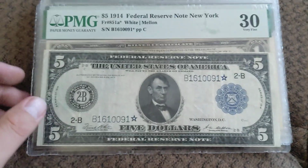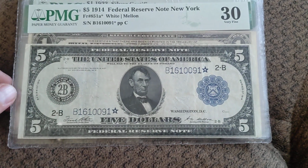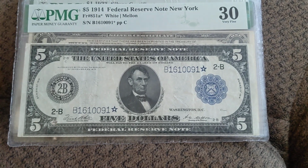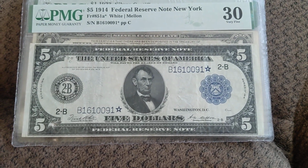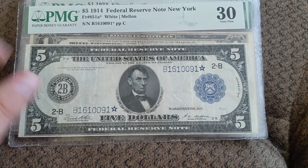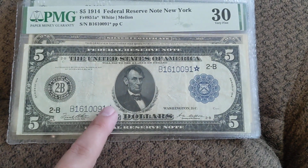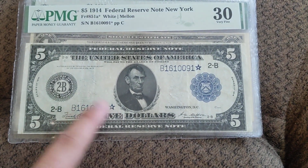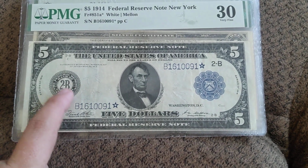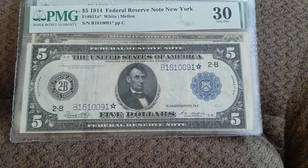Here is a note that's probably in a lot of collections if you're into large size stars at all. This is 1914. There's a 5, a 10 and 20, let's say a 50 and 100, and it just kind of keeps going from there. These are common notes in most currency collections. But when you start throwing the stars in there, the actual bureau that it's assigned to matters. This one happens to be New York. It'll say 2B. B is the second letter of the alphabet: 1, 2. You kind of see how that fits together.